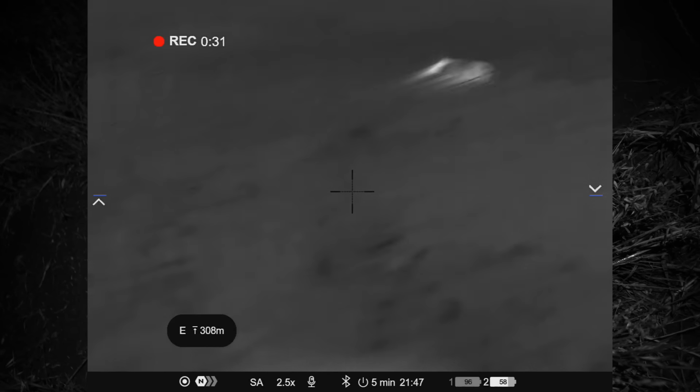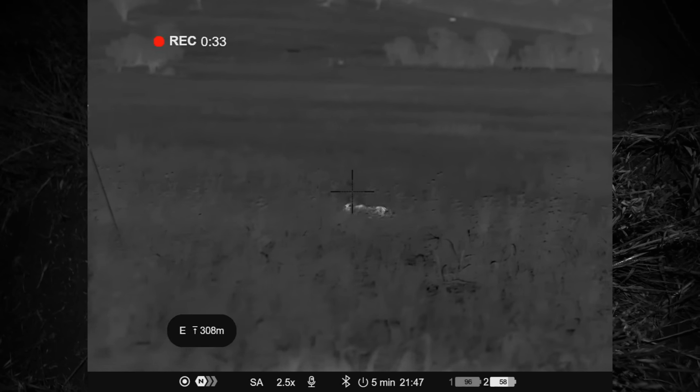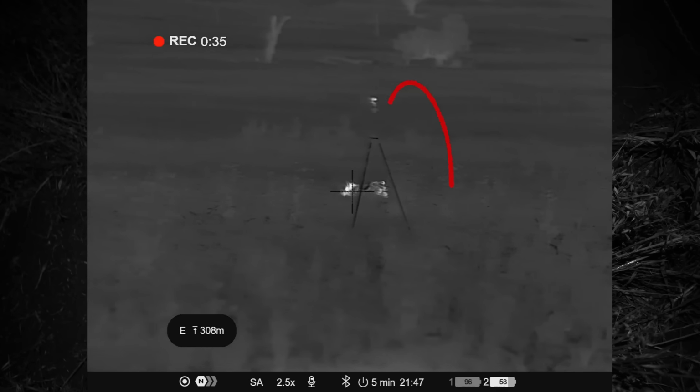Those pigs absolutely disappeared once they started running around. This animal here came behind me, which was kind of amusing because it ran straight past the thermal monocular that I set up on a tripod behind me. So you'll see that off to the side in the clip when I shoot it.